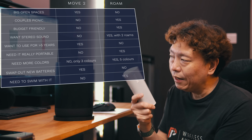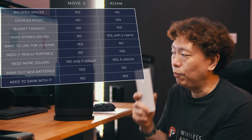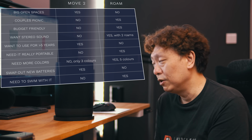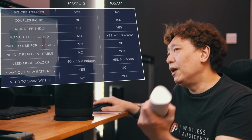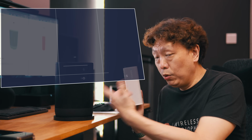You could technically buy it at 2.5, maybe push it a little bit, get a good price on it, 3 of these Roams before you hit the price of the Sonos Move. But you'll be giving up the sound quality. So battery is probably a very, very important thing for you to consider when you're choosing between the two speakers.